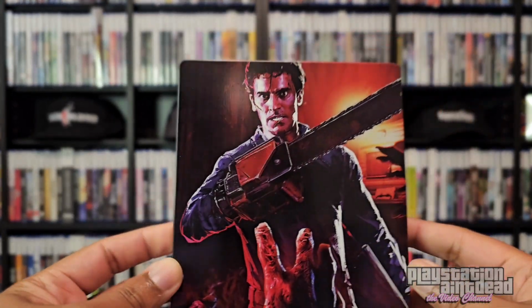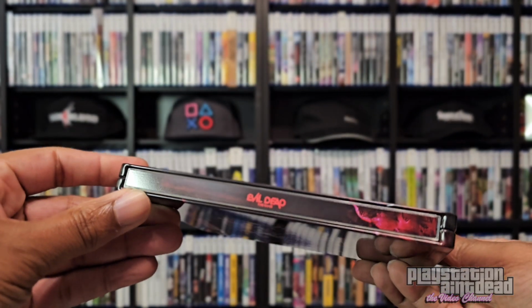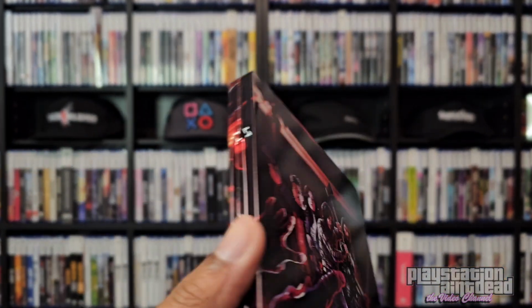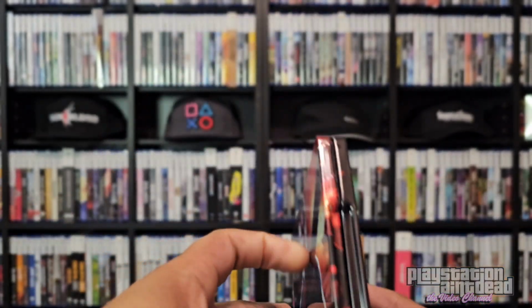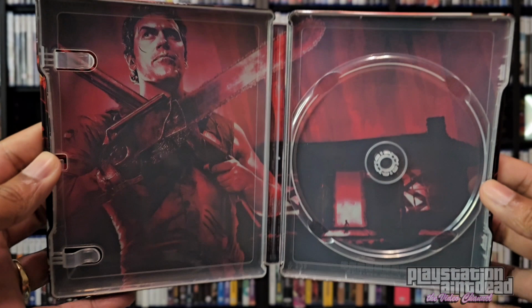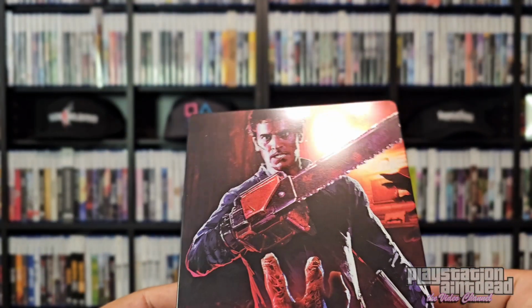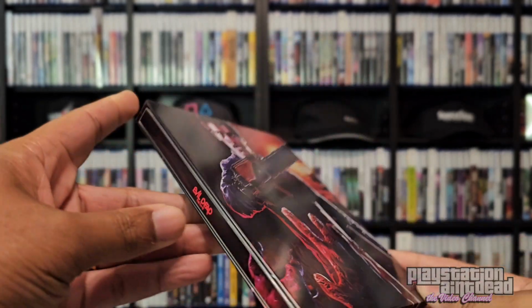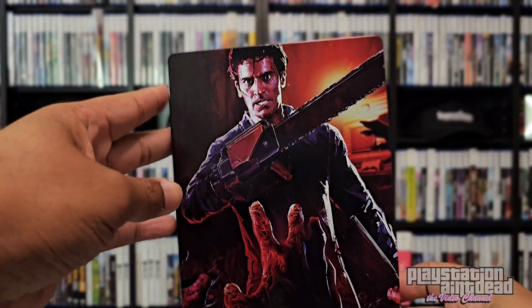We have the Evil Dead: The Game steelbook, which I definitely love. This one came with the collector's edition of the game. It's the only way you're able to get it. All you Ash fans out there, Evil Dead, Deadites, you'll definitely enjoy that one.